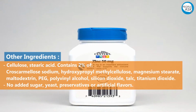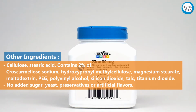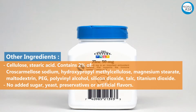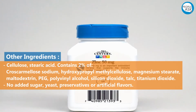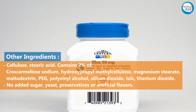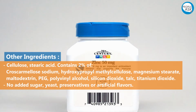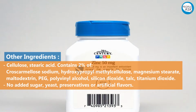Other ingredients: cellulose, stearic acid. Contains 2% of croscarmellose sodium, hydroxypropyl methylcellulose, magnesium stearate, maltodextrin, PEG, polyvinyl alcohol, silicon dioxide, talc, titanium dioxide. No added sugar, yeast, preservatives or artificial flavors.